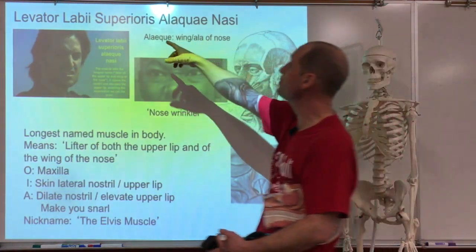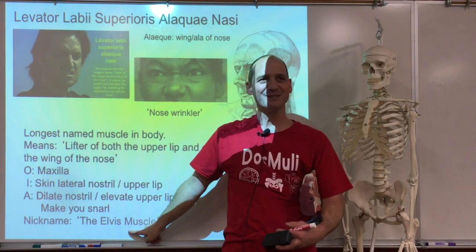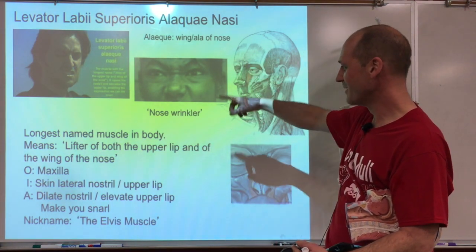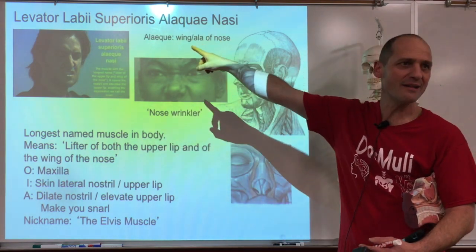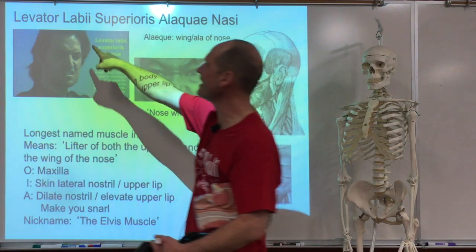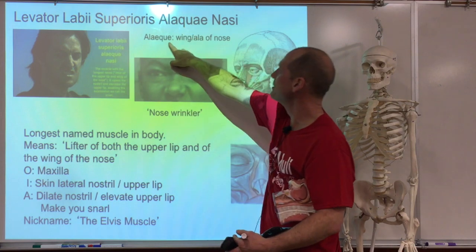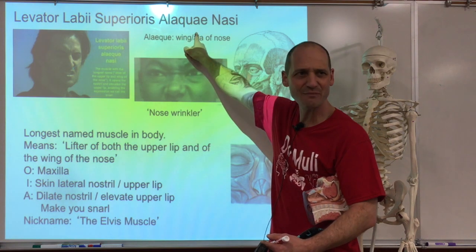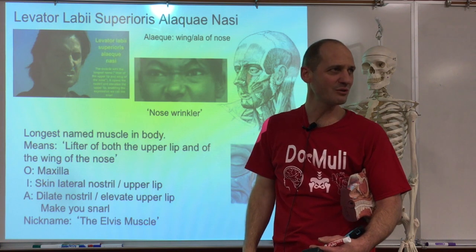Oh, levator labii superioris alaeque nasi. Whoa, whoa, whoa. That's the Elvis muscle. So when he does the snarling up with the nose thing, that's what that muscle does. It's the longest name. It's not on the test. Levator means elevator. Labii means lip. Superioris means above. Alaeque nasi means wing of the nose. This thing. So all this long name is a muscle that raises the lip and the wing of the nose up. That's the name of the muscle.